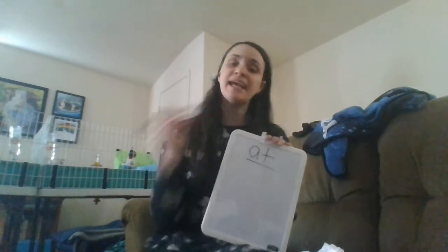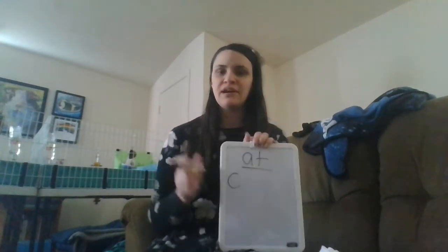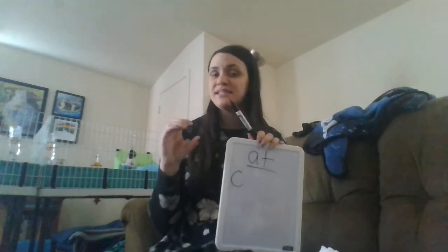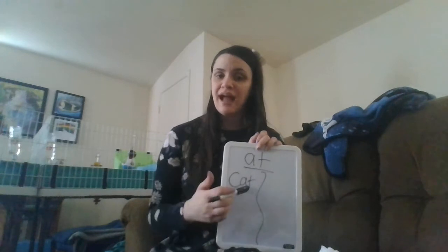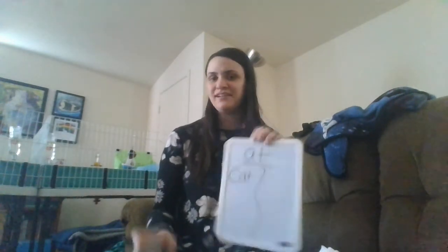Remember, our word family for this month is the AT family. What does AT spell again? It says at. Can we say at? This is our first letter. What letter is this? C. What sound does C make? C says ka, ka. And then we're going to add at. So we have ka, at, ka, at. What does that say? Cat. Good.